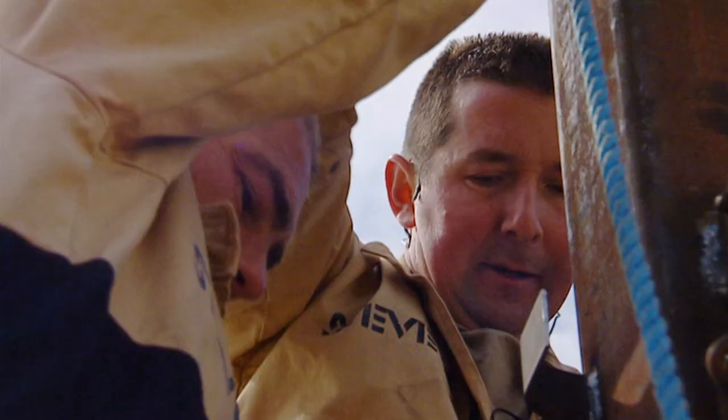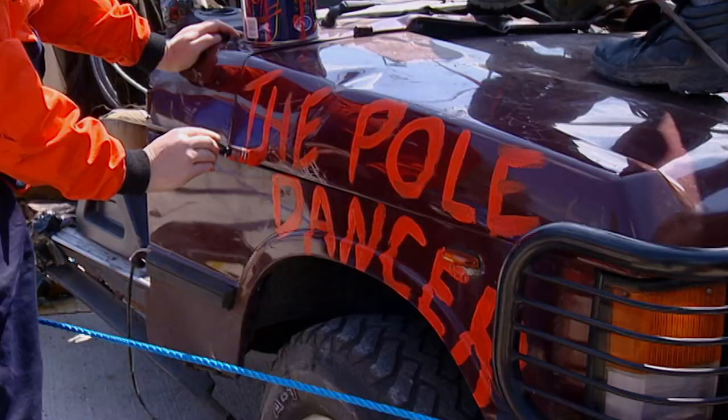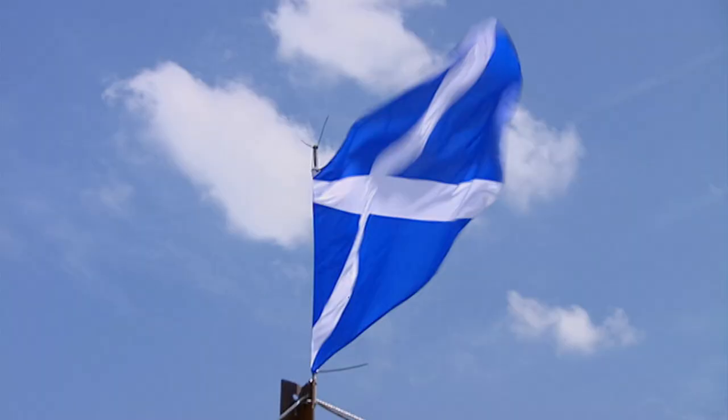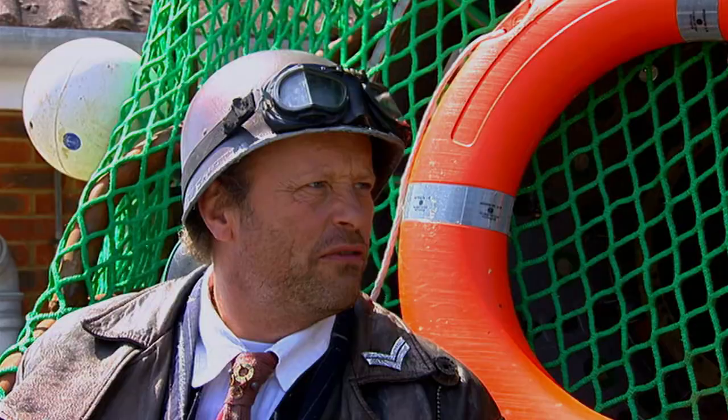The barrelling Badgers tackle up their car-carrying crane, while the pole dancing Scots rope in a bit of national pride to help their efforts. It is windy. It is windy indeed. The minis are sort of staying roughly where we want them to stay, but it's a fair old stretch out there, isn't it?